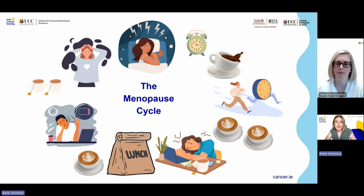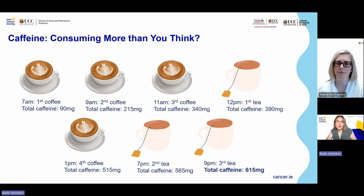Lunchtime, you haven't had time to make anything at home, so you get a takeaway, you then get another cup of coffee. In the afternoon, you're drained, you're fatigued, you have no energy left. And when you get home, you maybe have a couple of cups of tea. And again, you go into that cycle of disturbed sleep, hot flashes, night sweats. So, looking at that menopause cycle, 2 or 3 coffees in the morning and a couple of cups of tea in the afternoon can lead you to 615 milligrams of caffeine. So again, over that safe limit.